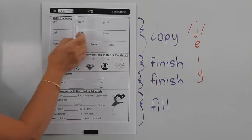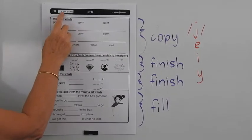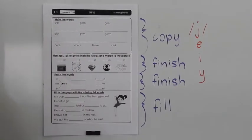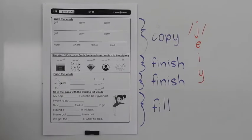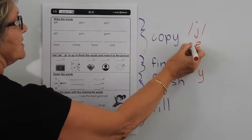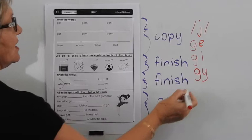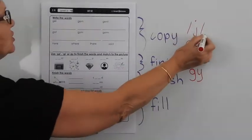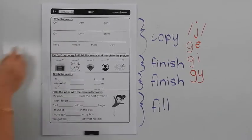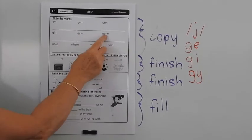This is E14, day two, and we're looking at where the G says J, and also some most common words that we need to be able to spell. So you will remember, hopefully, that if we have an E, I, or Y with a G before it, the G is not going to say G, it's going to say J. So have a listen to these words. We've got gel, gem, gent, gist, gym, and germ.